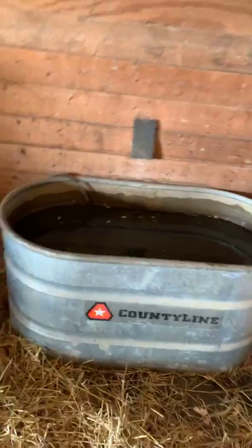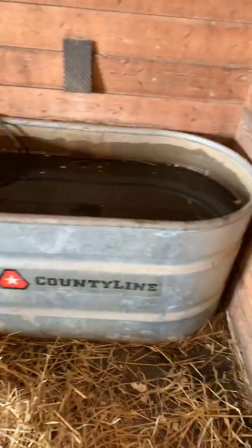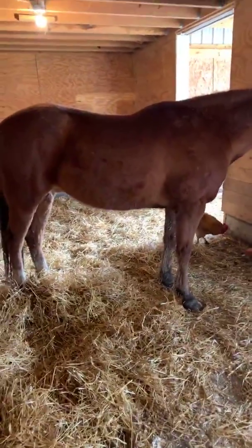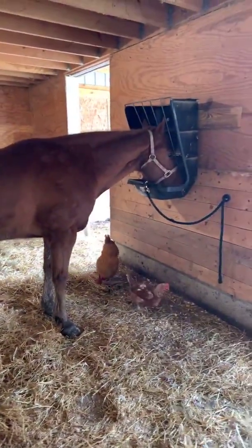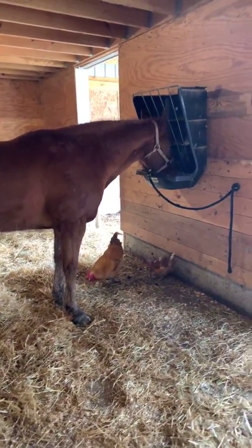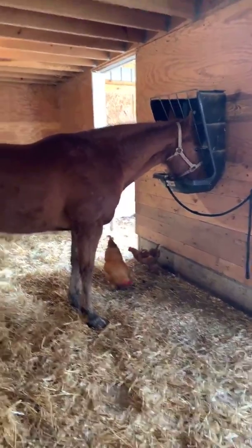And out here is the horse's water. So each horse drinks between 5 and 10 gallons of water a day. So this time of year in the winter when it's kind of cold, they don't drink nearly as much. They drink maybe 5 gallons, 6 gallons. But in the summer when it's hot or if they're busy and active, they will be drinking up to 10 gallons a day. So clean, fresh water is really important for our horses, just like any other animal or any human.